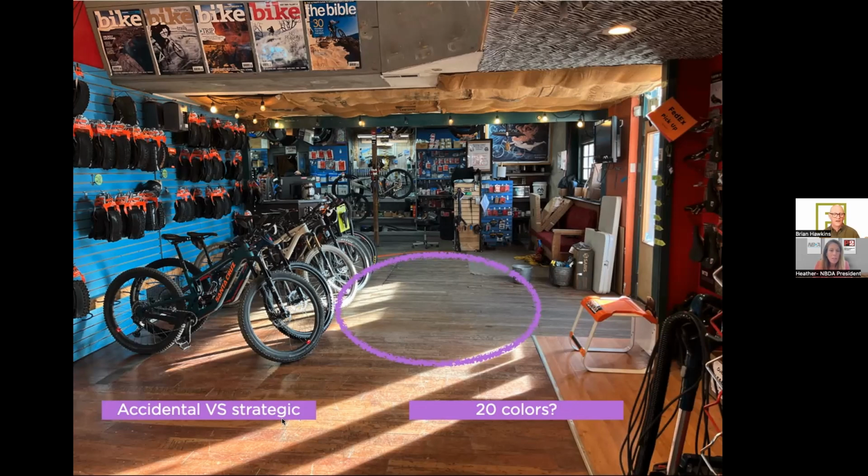And I wanted to bring up accidental versus strategic, because a lot of the things that happen in this kind of a space feel accidental, like, oh, I didn't know that happened, versus feeling strategic, like we placed this exactly in your line of sight, Joe customer, because we care about what you're looking at in our store.